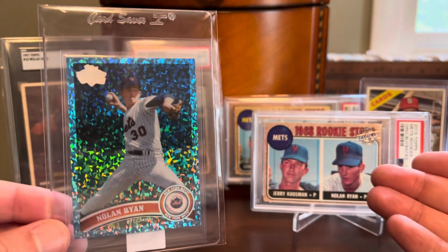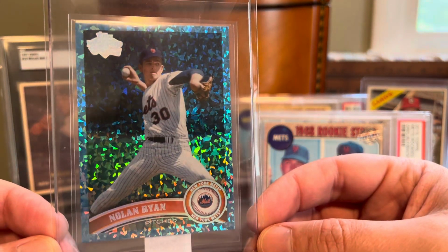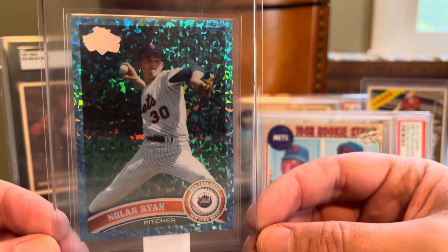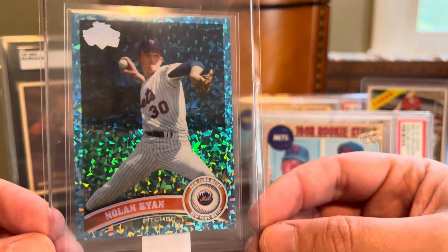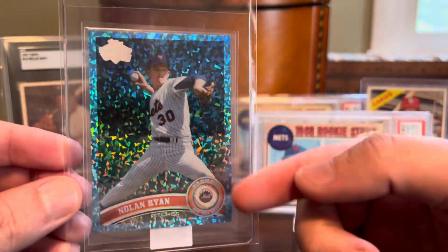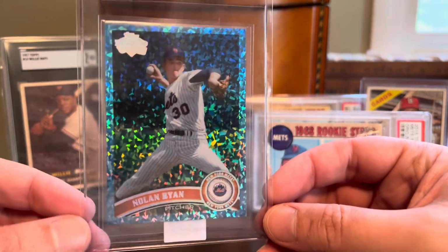But just like with the rookie card, this is an early career photo of Nolan Ryan with the Mets. It's a Mets card, and I think the blue of the Hope Diamond Anniversary parallel just works so well with those Mets colors. This is actually losing a little bit, probably in the reflection from this case that it came in. Don't want to take it out yet because I may submit this for grading.